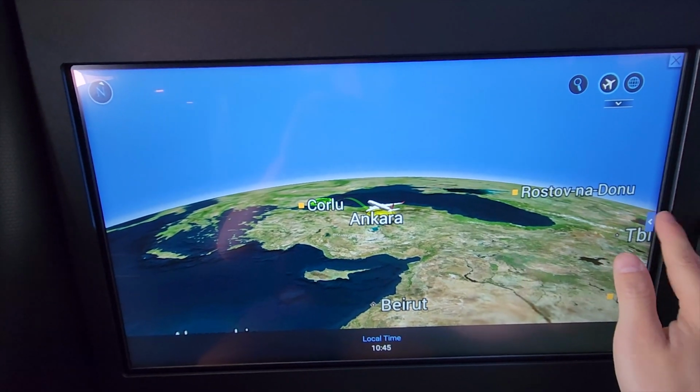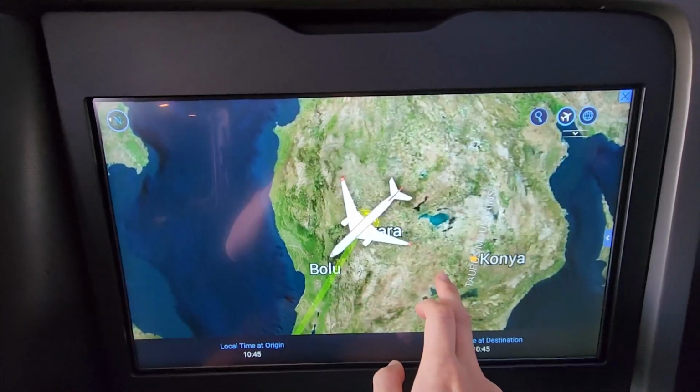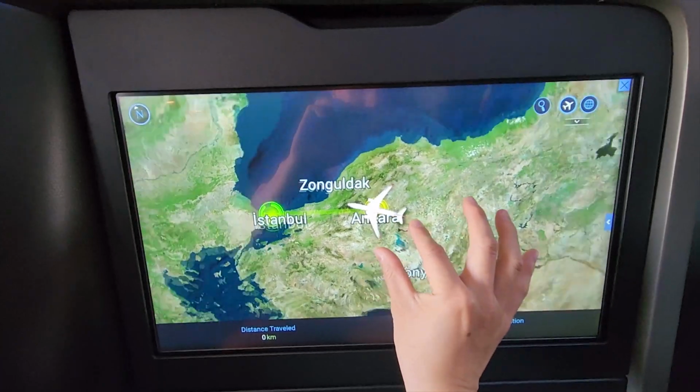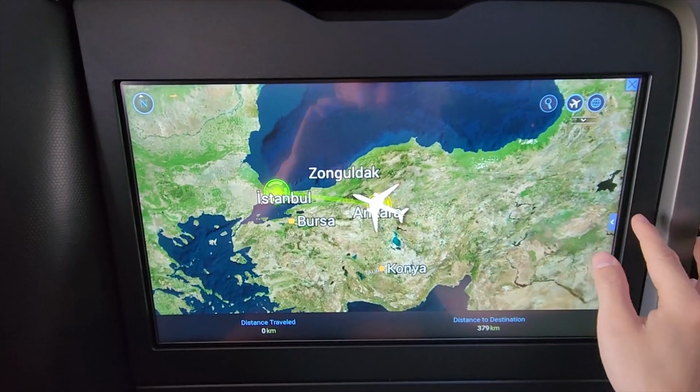Then basically the next thing is you have the overhead. See this? Right? It's a little bit not that. The reactive time is just not very good on this system.